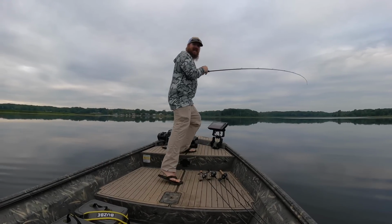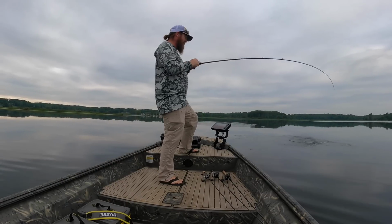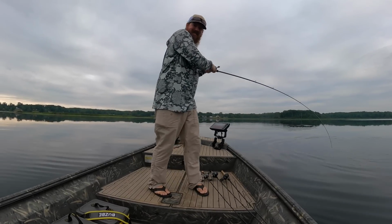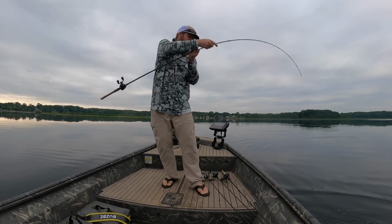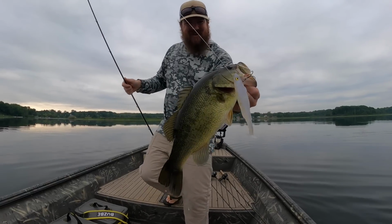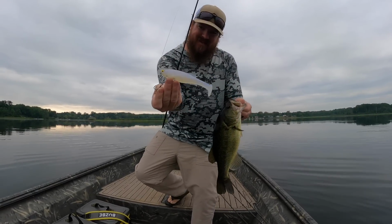Do you see how high that fish just jumped? I don't know if you guys could see it or not. He went airborne. I picked up the Magdraft just to see, you know, there's good fish here. He smoked it. That's one of those new Magdraft colors that came out this year.